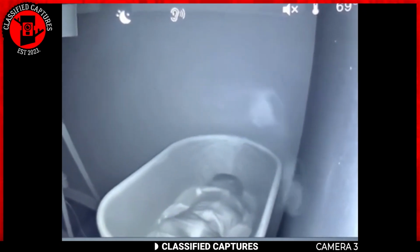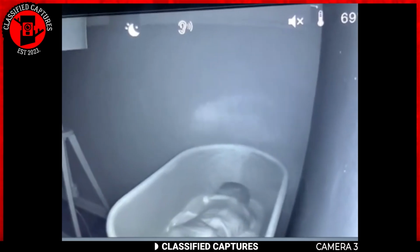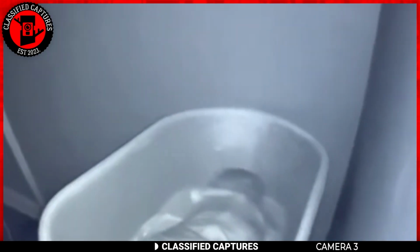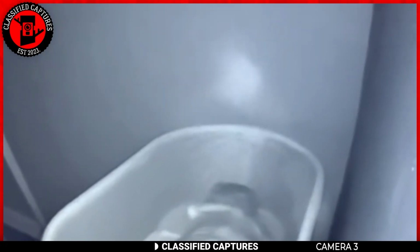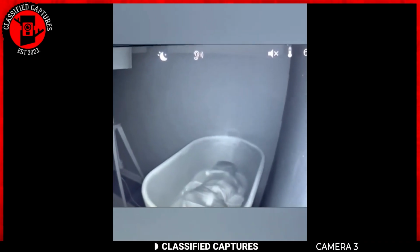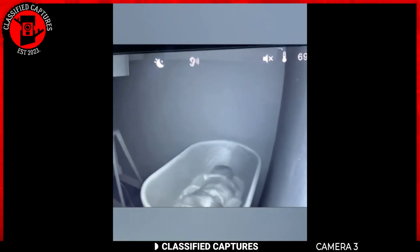A couple who had just had their first child installed a camera in the child's room to monitor them at night. Every night, the monitor would detect movement and go off, but whenever they went to check, the baby was fast asleep and nothing seemed out of the ordinary. One day, they decided to thoroughly review the footage from the camera, and that is when they made a disturbing discovery.